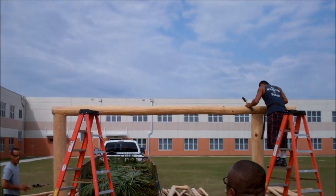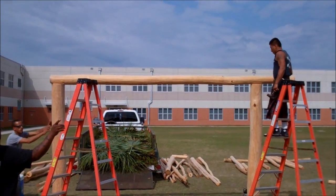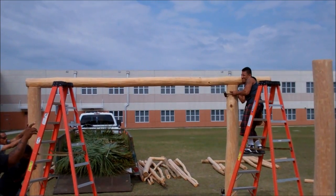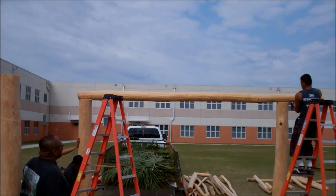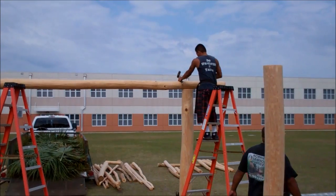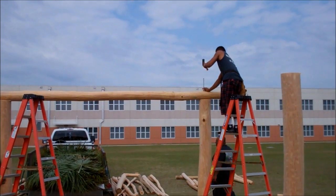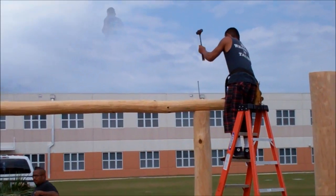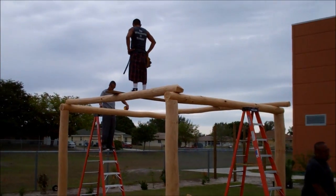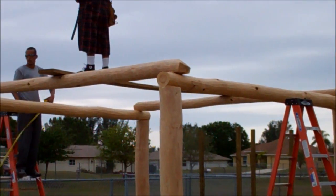Okay. Now, if you look at the one beam that's going across, and look at the roof line of the school, how level it is, done without a level. Everything is done by eye. Follow the roof line straight across and you'll see. Now the first beam is being tacked in. Chiquita looks like he's standing up in the air, but he's on a 2x12 up there.